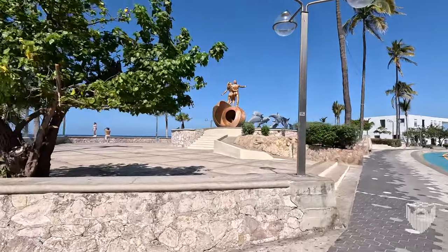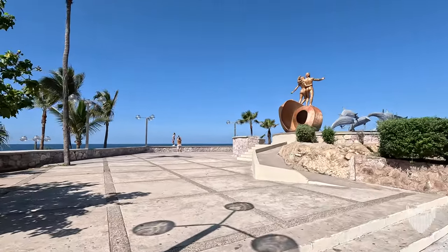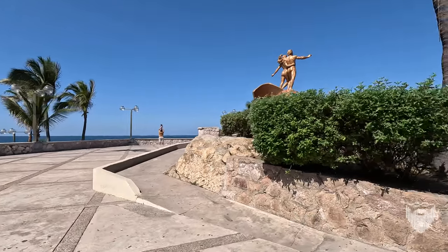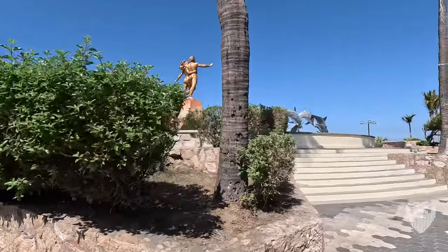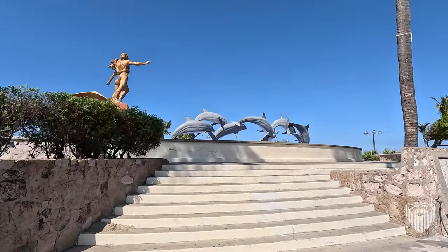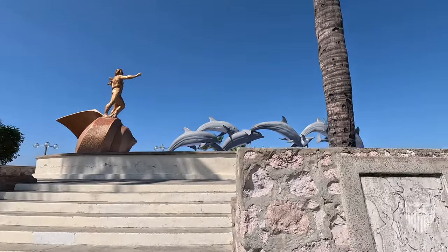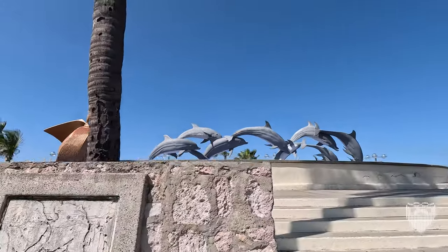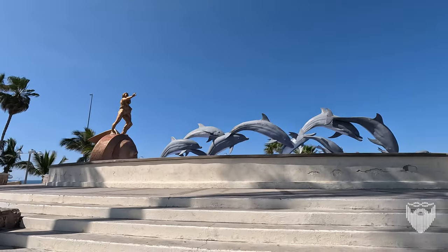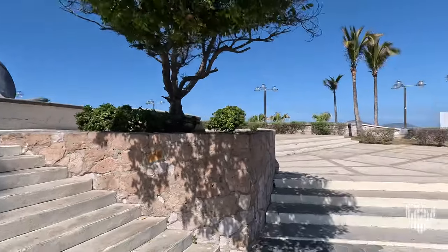We have another statue here. And of course, people taking pictures. This is the odd statue of the naked couple with all the dolphins trying to get away from them. I don't know why they're naked, but it does explain the dolphin's reaction.